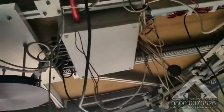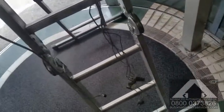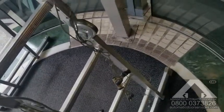It's just wrong. As I say, these are all going back to the old previous box and systems that's just been left in situ incorrectly, obviously being carried out by novices that work within our automatic door industry.